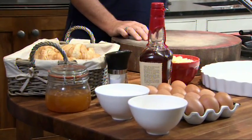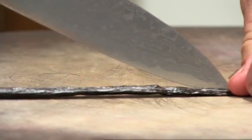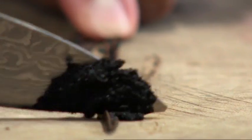First of all, I've got some milk and cream, but the difference is I'm warming mine up. And then I add some white chocolate, bourbon, and some vanilla. Slice the vanilla pod lengthways and scrape out the seeds, then add to the milk and cream.